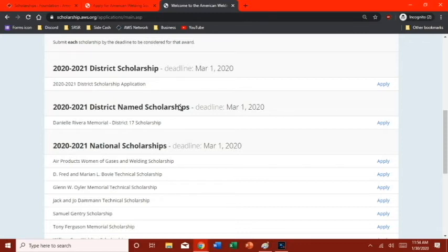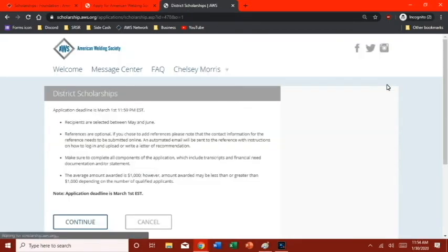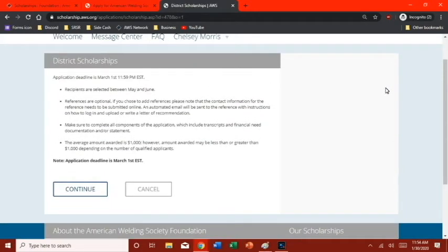So, gentlemen, I'm sorry, you will not be able to apply for that scholarship. But some of them have different requirements. So let's go ahead and start with the district scholarship really quick. You just click on apply. Now, it tells you exactly what you need to know. Recipients are selected between May and June.